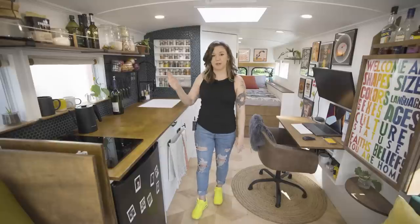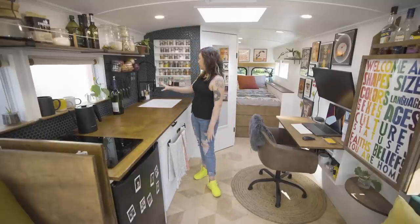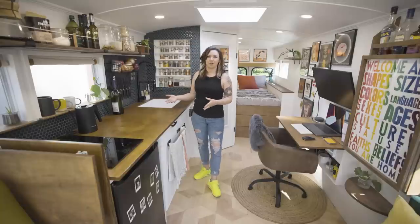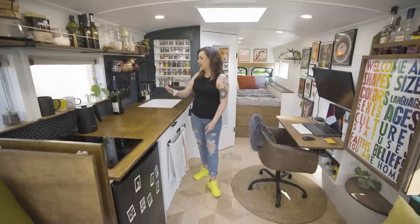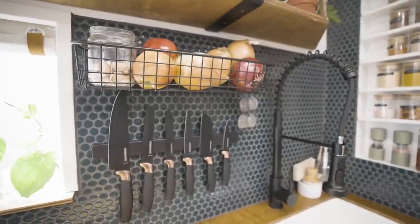All right, so welcome to the bus. We're going to start with our kitchen. So with the tiles and everything, we really just wanted to make this as much personality and color and everything as possible. That's kind of just who we are as people. So we found our backsplash penny tiles at Floor and Decor. They've got like a whole color collection.